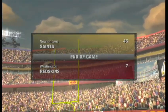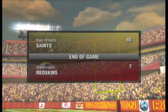Our final score is The New Orleans Saints 45, the Washington Redskins 7.